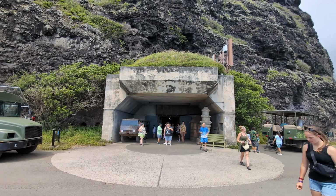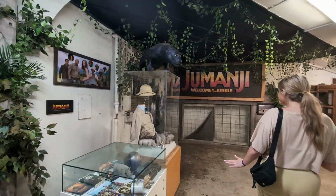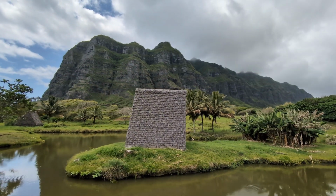Okay, so let's rank the activities for the day for a half-day package. Number one for me was definitely the Hollywood tour on the bus, seeing the different locations where they filmed things and seeing the props out in this giant valley, which was beautiful already. It was amazing.